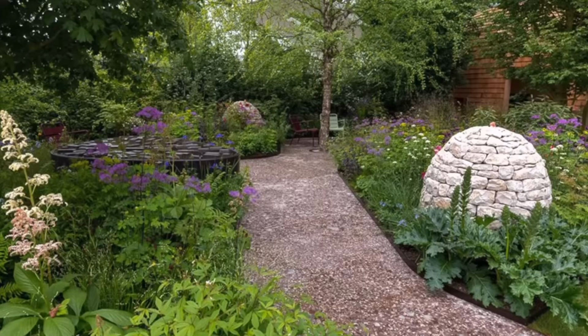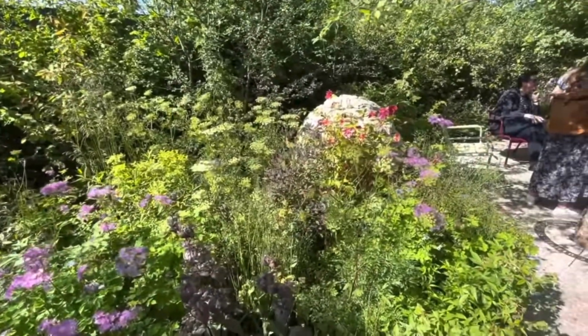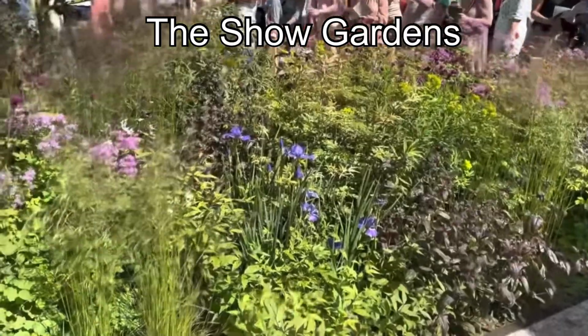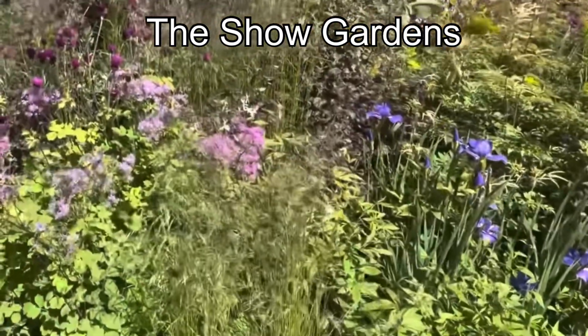This was a beautiful garden, but I'm very much interested in the people behind the gardens, and I always love following their careers and seeing how they're progressing. So to see her this year as a judge is really lovely. So without further ado, let's go and meet some of the designers and see their gardens at Malvern 2024.